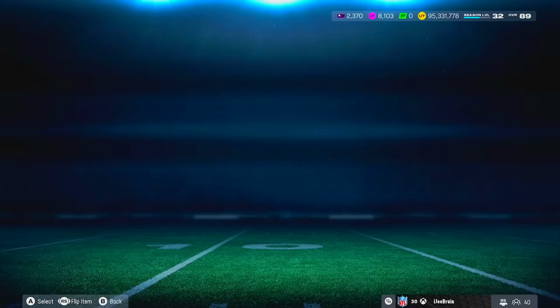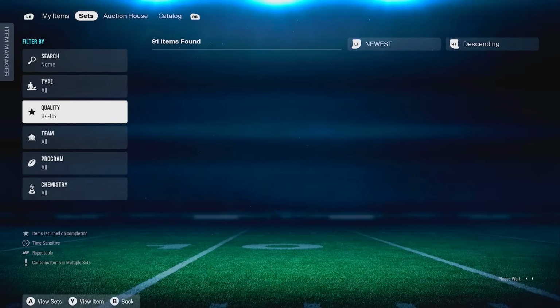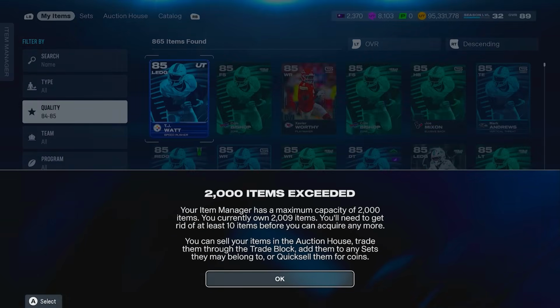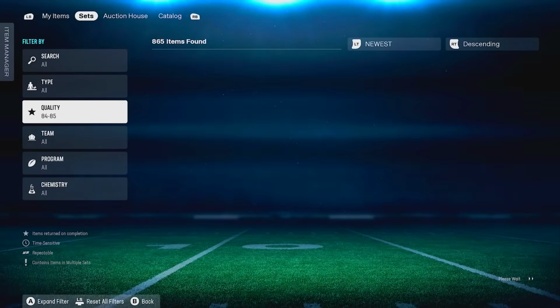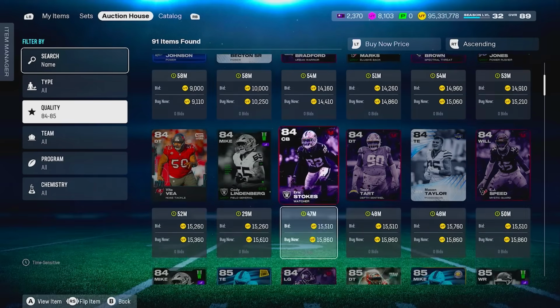Oh, well, I'm out of binder space. That's good to know. Well, I can't buy that card. Well, maybe we can go. Can I quick sell? I really want... Nah, it's going to be over 2,000, is it? Yeah, it's going to be over 2,000. Funny you guys get to see that live when we're recording this video.